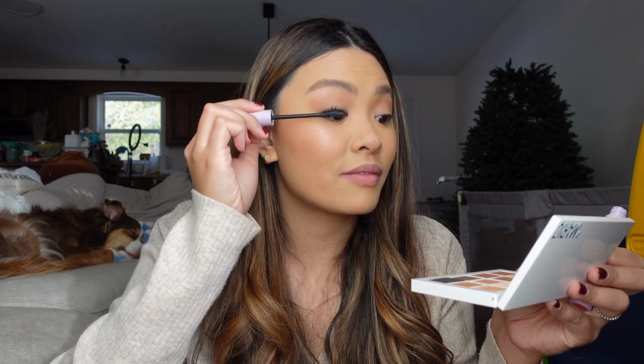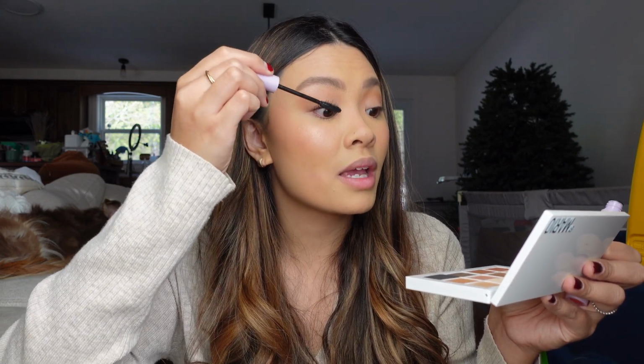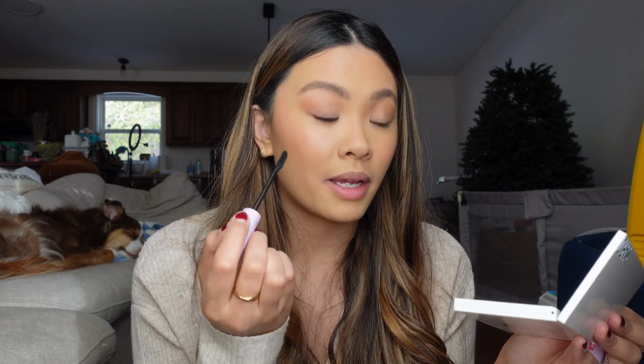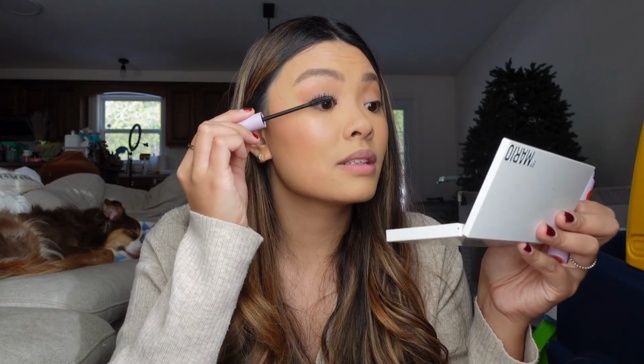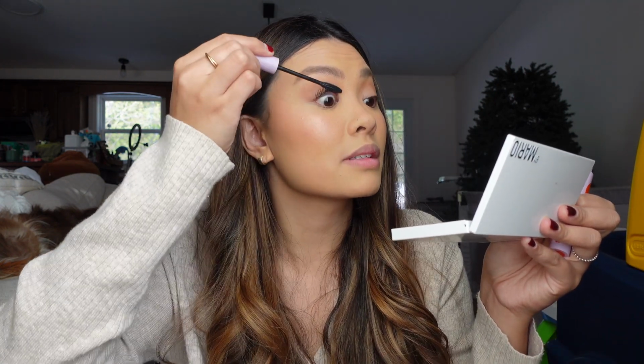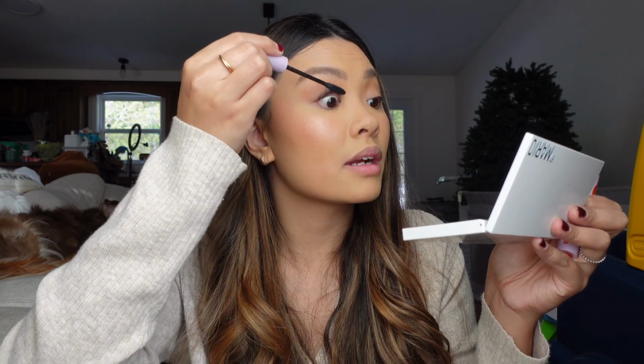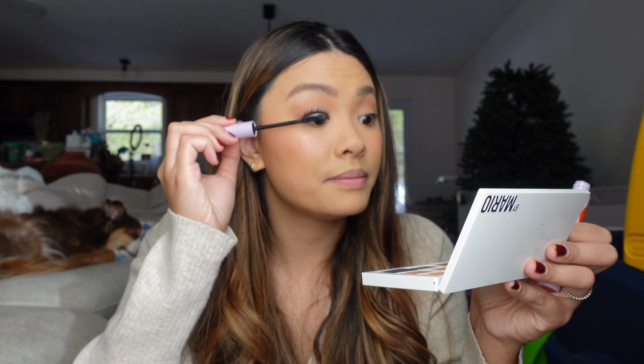But it gives me nice fluffy lashes. It lengthens them, adds volume, and it doesn't clump up, and it doesn't flake throughout the day, which I hate. It also doesn't run underneath my eyes like some mascaras do. This is just truly the perfect mascara. I am obsessed. It really gets in there to every lash, and that's just one coat there. I love this mascara.